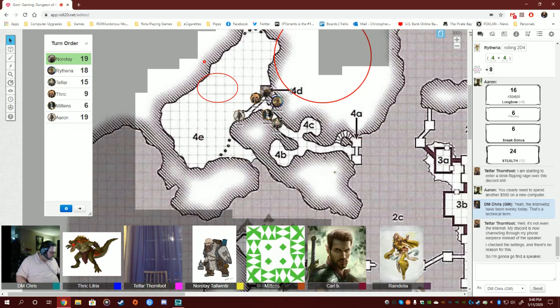All right, I got that. Okay, so there's this mace. You know that the mace is magical in some way because it is giving off a glow that sheds bright light in 10 feet and dim light for an additional 10 feet.